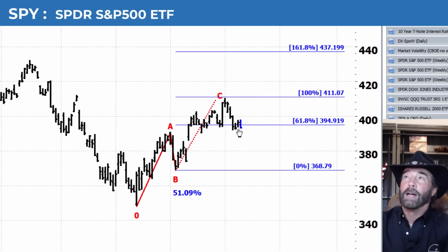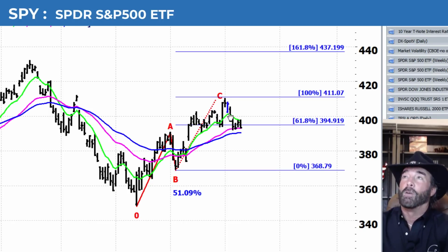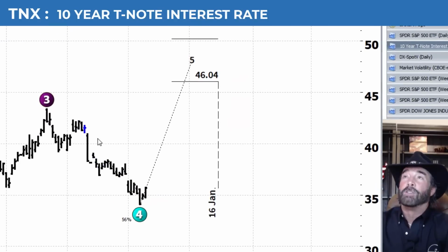So here we sit right at that 61.8% level. If we put the moving averages on, you can see that we are trading right between the 10 and the 50-day moving average, exactly where we've been for the last 4 trading days. So it does seem like the market is waiting on something to give us a breakout one direction or the other. When we look at interest rates, you can see that interest rates did bounce to the upside today slightly. The wave 4 is right around 56%, so in between that 50 and 61.8% wave 4 corrective level. We could continue to move higher from here.